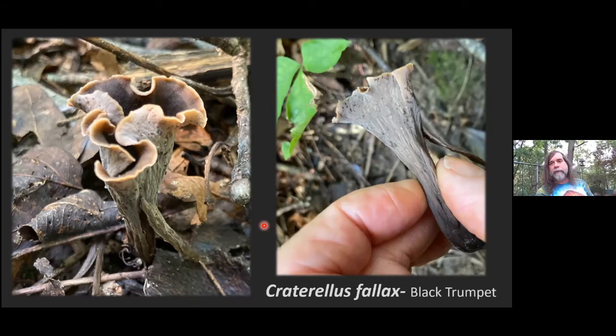I had other people who had submitted this as well. So it seems like there's some up. So if you look around oak beech woods, maybe by a stream, they do like growing in moss and such. You might be able to find yourself some.